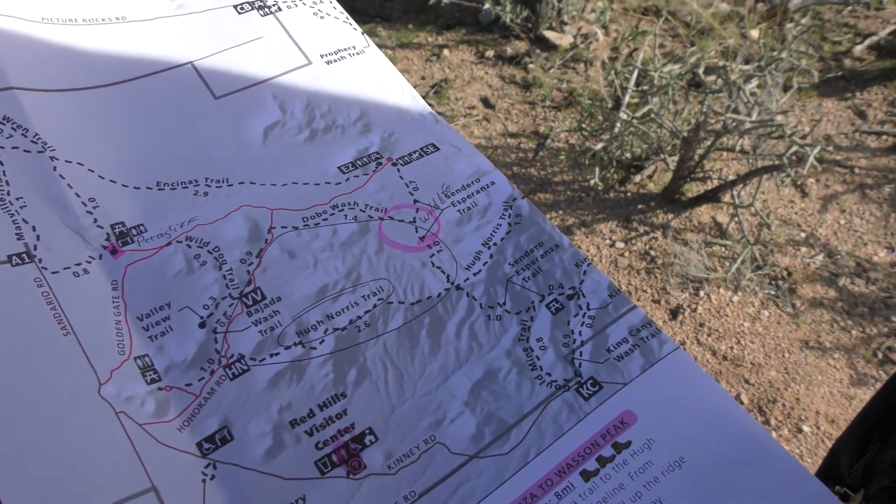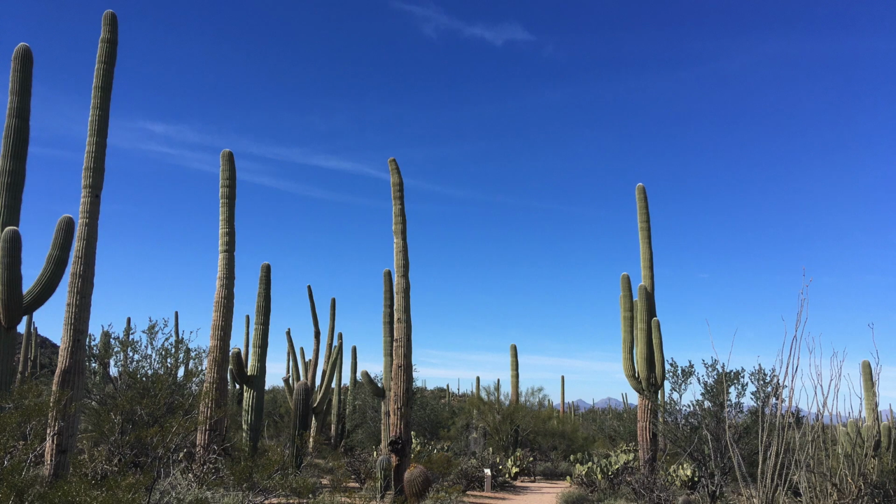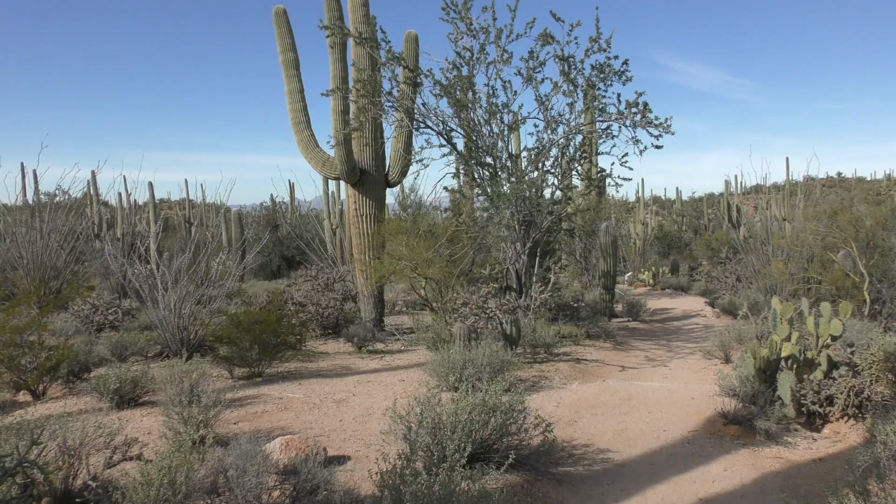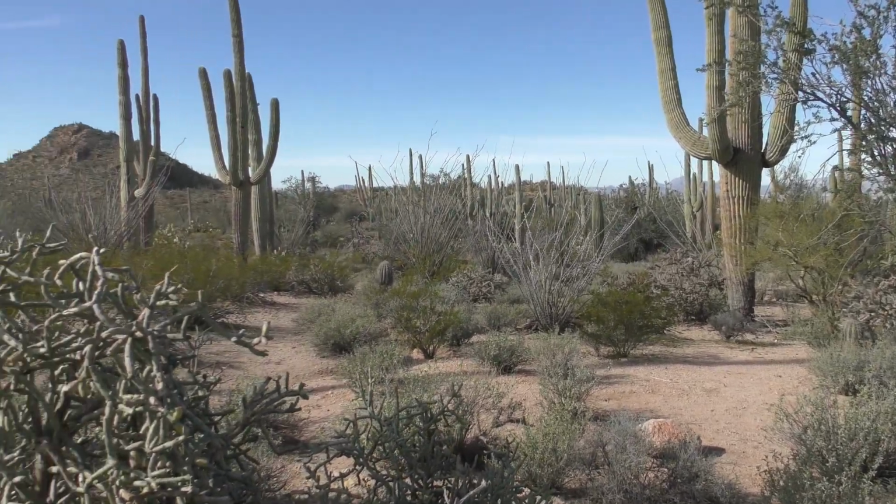Okay, let's get on the trail. This loop of trails was suggested by the ranger at the ranger station. We couldn't park at the Hugh Norris Trailhead, so we just went on the road a little bit and parked at the Bajada Wash Trailhead.